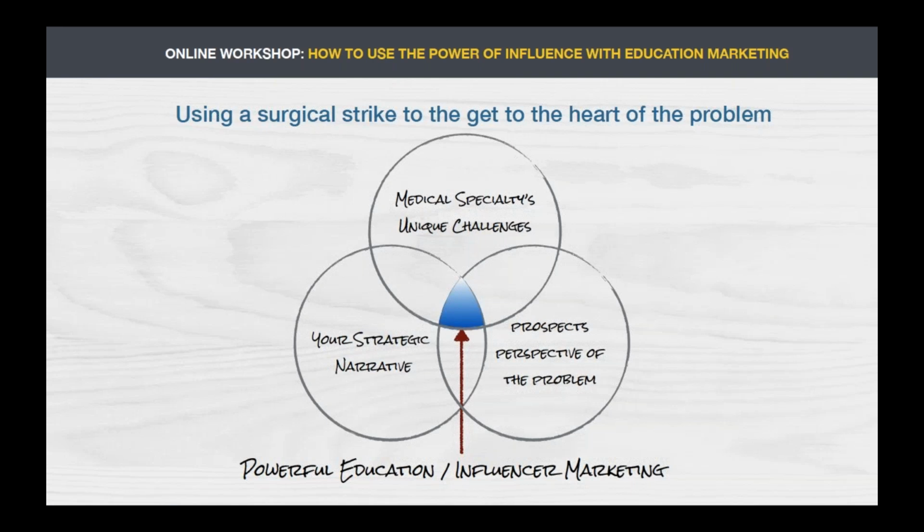And so this little graphic here, I like to call this the surgical strike, right? So if you followed all the steps that I've recommended, and followed through with those, and you're now ready to create this powerful piece of education content that's going to win the hearts and minds of your skeptical prospects, okay, you need to have these 3 components in place, okay? And it's what we've kind of just addressed, right? So the first part is the intersection between that medical specialty's very, very unique challenges, right? The prospect's specific perspective of that challenge, right? And what I called your strategic narrative.